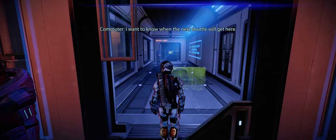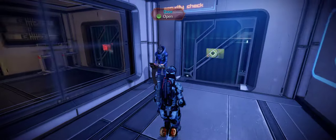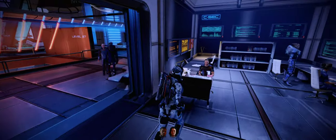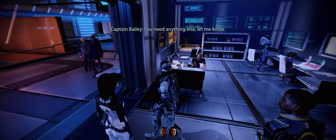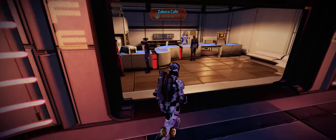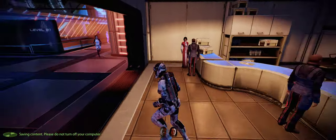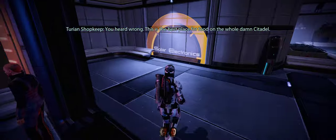I want to know when the next shuttle will get here. There's one every 10. Yes? I should be going. You need anything else, let me know. I hear this is the best place for food on Zakera Ward. You heard wrong. This is the best place for food on the whole damn Citadel.